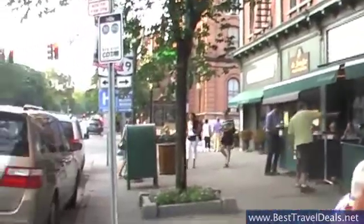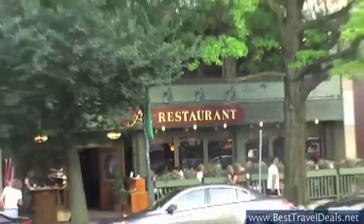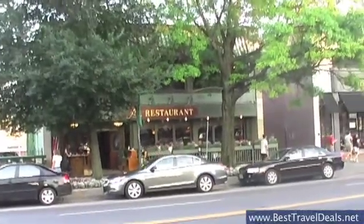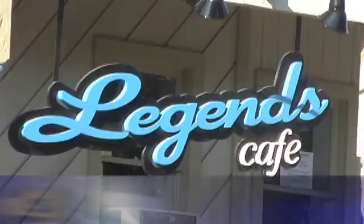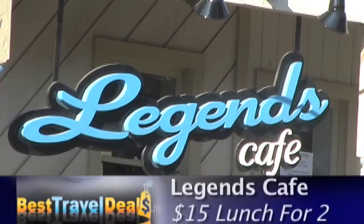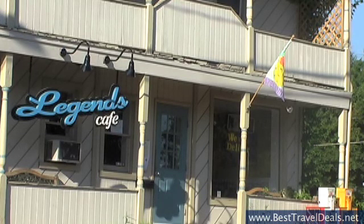Downtown Saratoga Springs has lots of places to get a bite to eat, and you can pay a ton of money just for a quick lunch. But you shouldn't have a problem if you're on a budget. There are lots of places with great food that won't burn a hole in your wallet. So I stepped into Legends Cafe to see what I could find within my budget. The place comes highly recommended for the sandwiches.